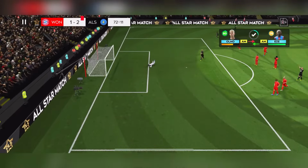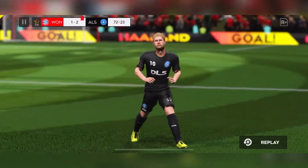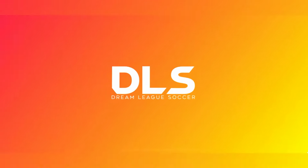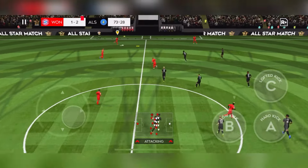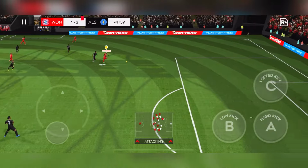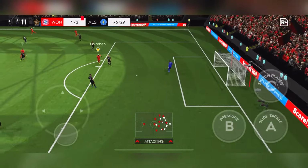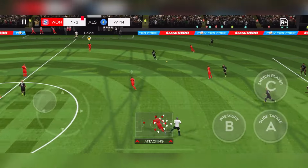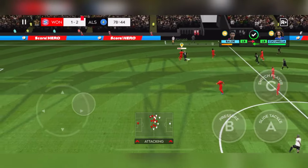He's got the goal in his sights. It's Haaland. And he's put them in front here after some great play. Will they extend their lead further? Here's Balde. Osimhen with a great run. Not long left. They've got one hand on the cup, but can they hold out?